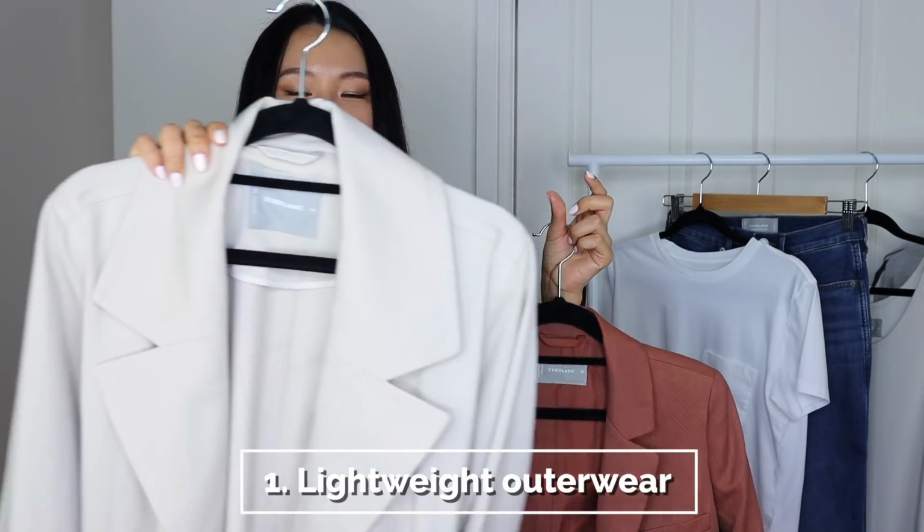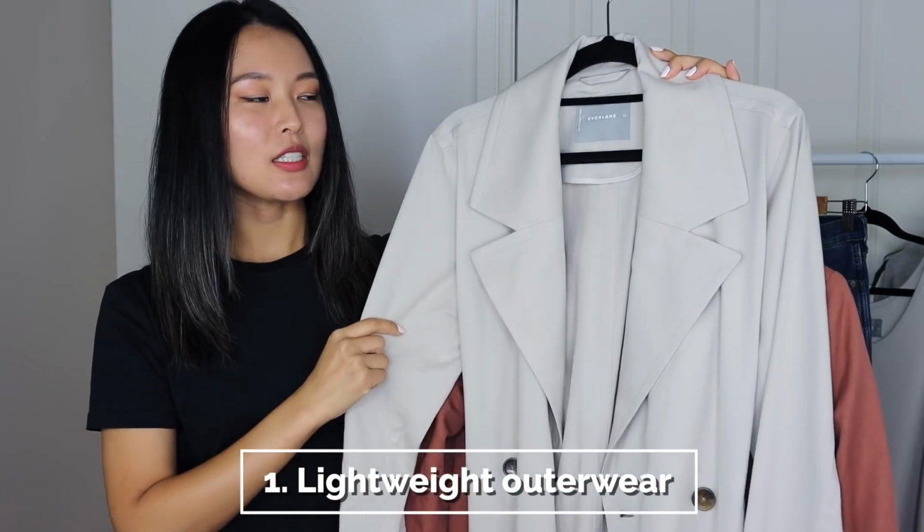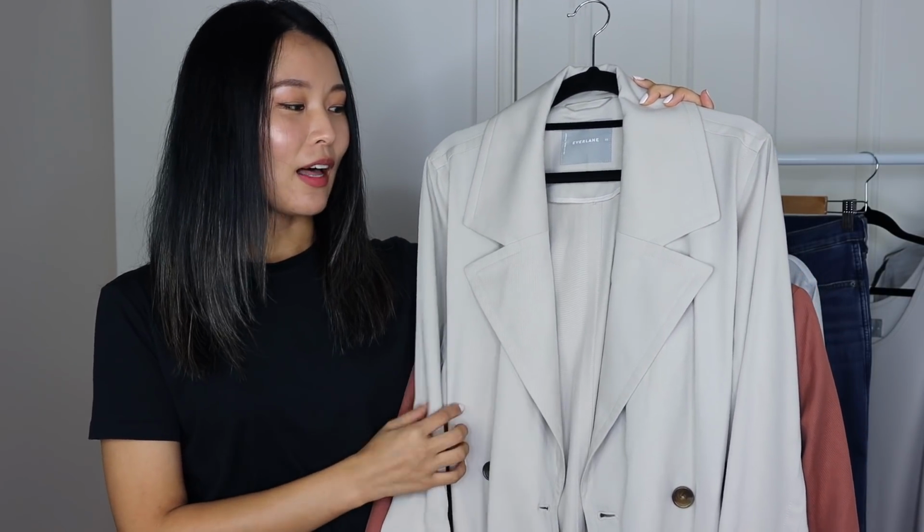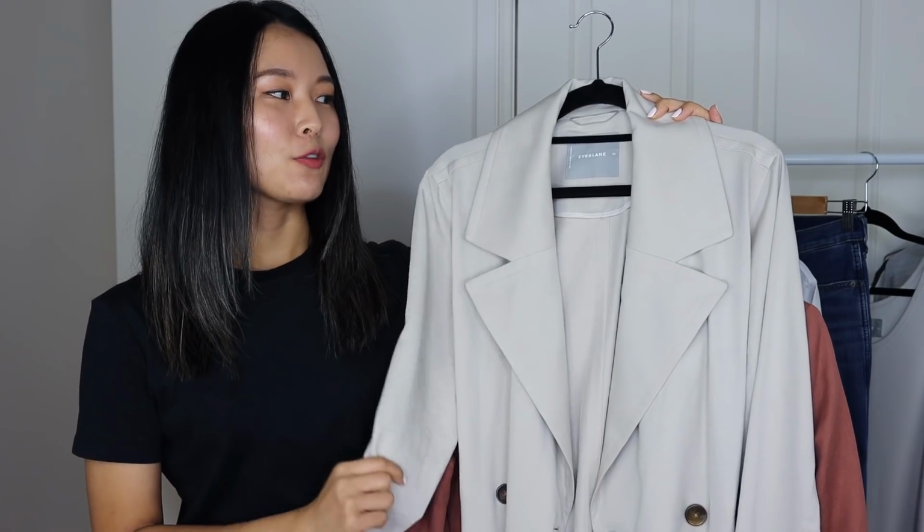So the first one is a drape trench. It is a very relaxed, lightweight trench coat in this beautiful oatmeal color. I absolutely love this color for spring.